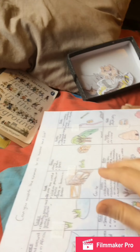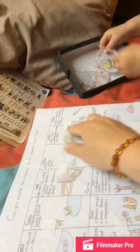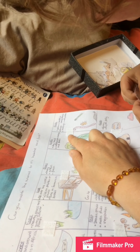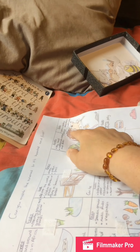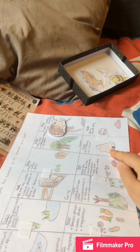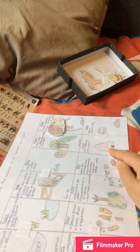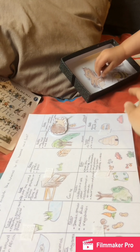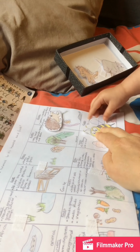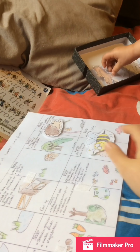Can you find the hedgehog in there? For this one? That one. Yeah, put him in his home then. Let's do the easy ones first. I think the hippo's one of the hardest. Who lives in a hive and eats honey? Hippo. A hippo doesn't live in a hive and eat honey. What eats honey and lives in a hive? A bear. No, a honey bee. Oh, and a bear. They all begin with H, Babby.